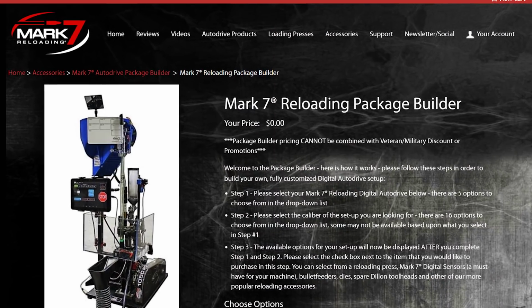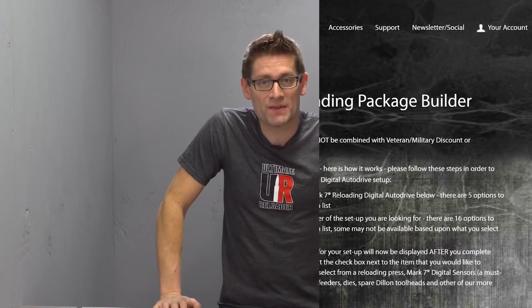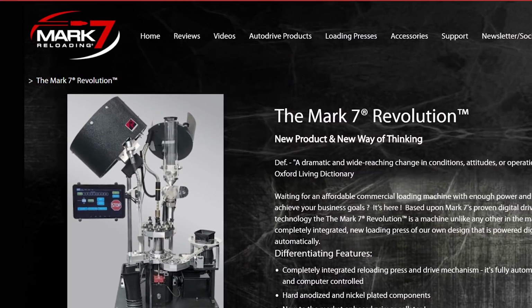One of the newer companies that shot from the reloading scene was Mark 7 Reloading. Mark 7 got their start with auto drive units for Dillon presses, but they've recently introduced their own reloading press lineup, including the Mark 7 Revolution. These presses and auto drives feature a tablet interface that has all sorts of information and telemetry about the loading process, about the cartridges, and controls the motor drive system. Pretty interesting stuff, and again, something I'd like to bring you all stories on.